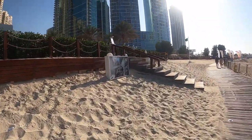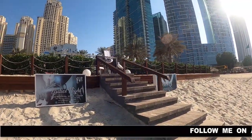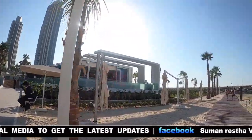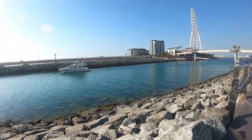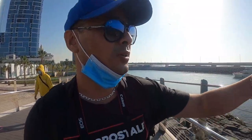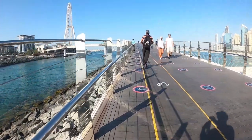You can see here some beautiful birds. Right now I am already on this bridge. We have to cross this bridge by walking to go there, or you can go by car also on that side. So this is the place.